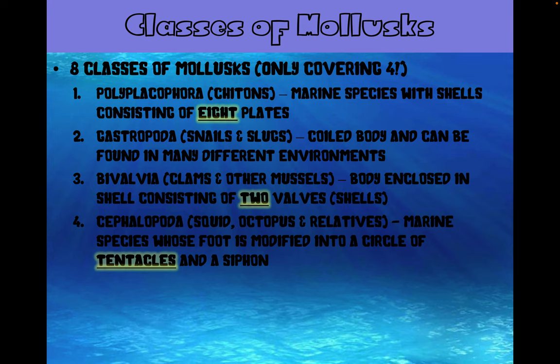So they've kind of modified their single foot into several tentacles that it uses for a variety of purposes. They also have a siphon that they use to take up water and then shoot it out, which allows them to move at very fast speeds in the water. So kind of another unique apparatus.